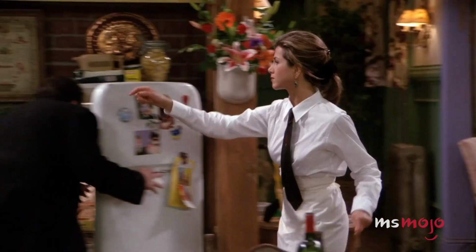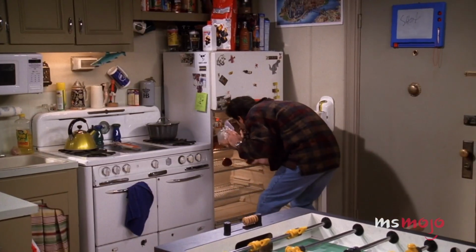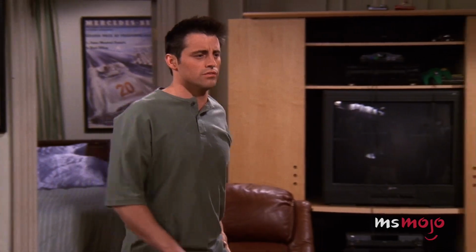Well, think again, because the fridge in Monica and Rachel's place, as well as the one across the hall, were both plugged in and functioning appliances.